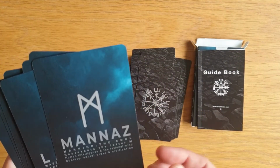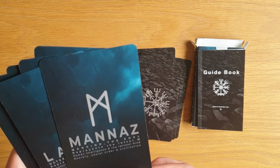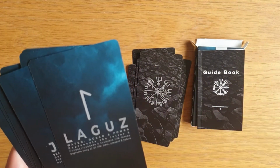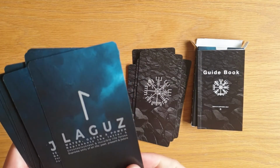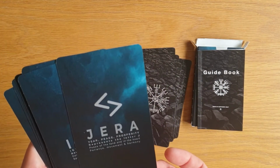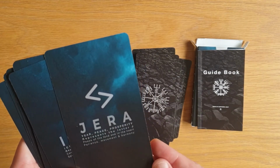Mannaz, mankind, the soul, represents the letter M: human intelligence and rational mind, society, social order and civilization. Laguz, water, ocean and power, represents the letter L: unconsciousness and invisible life forces, supreme unity of all life, past, present and future. Jera, year, peace, prosperity, represents the letter J: peace of the land and in the heart, patience, movement and harmony.